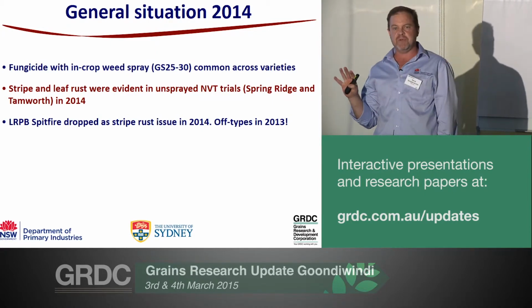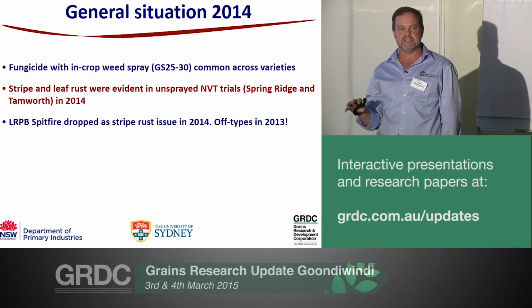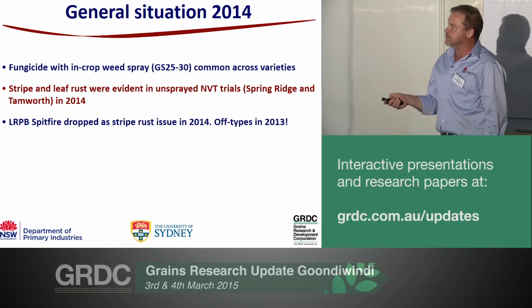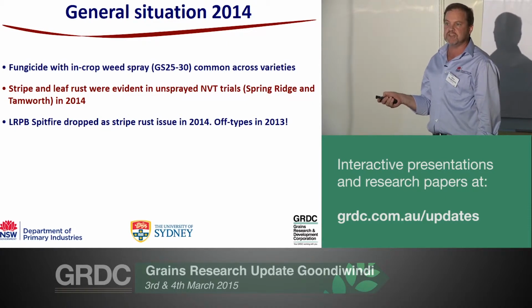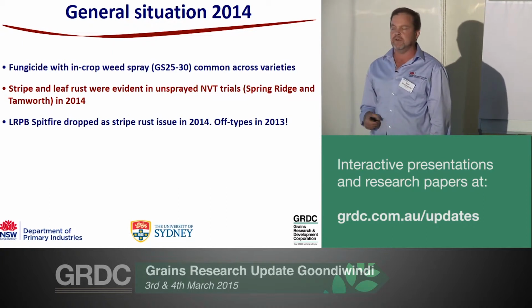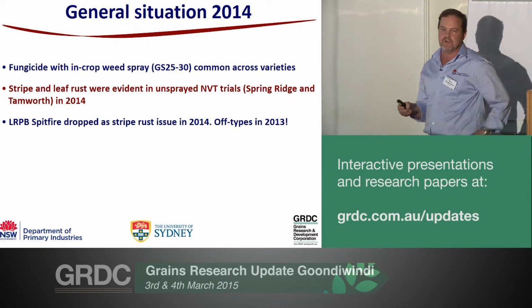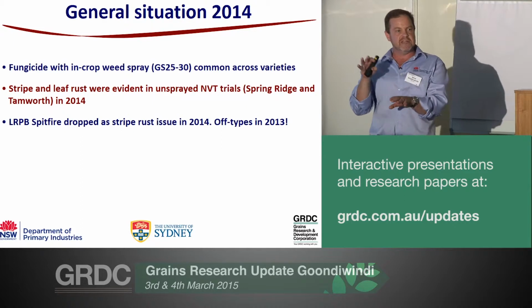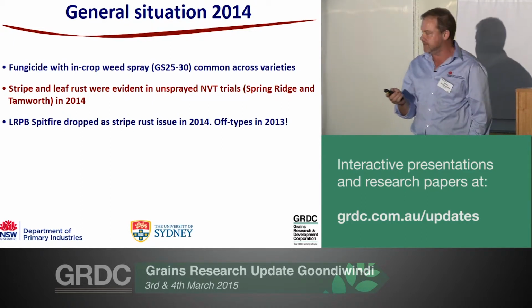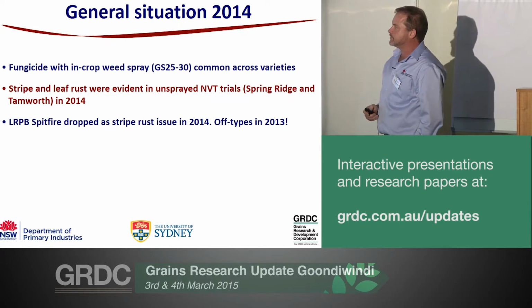So I did 3 separate pathogenicity tests through the glasshouse in Cobbitty. There is no new pathotype that's taken out the major gene, which is YR29. All stripe rust genes are called YR for yellow rust. There is no pathotype taking out YR29. So it's actually off types in the Spitfire, and we saw that as individual plants with a lot more stripe rust on them, and ones around them with a lot less or none. That's an indication of a purity issue.